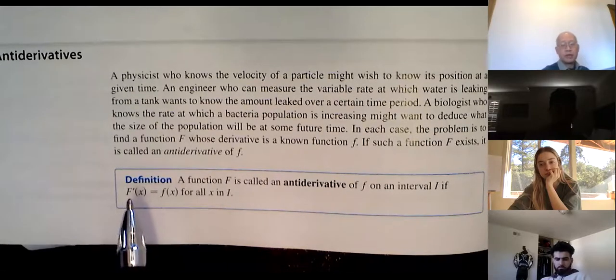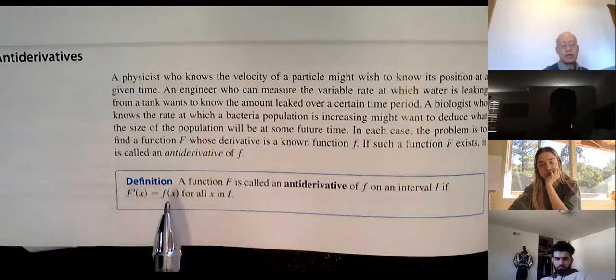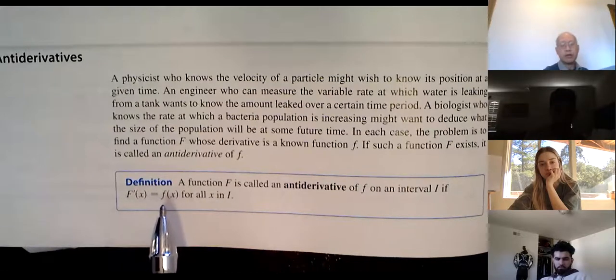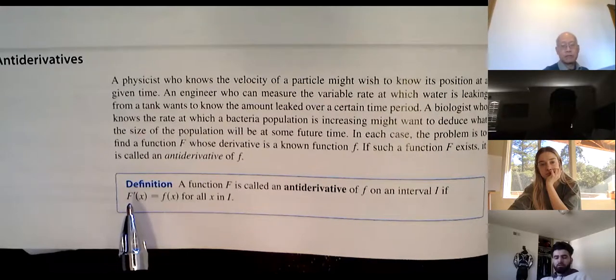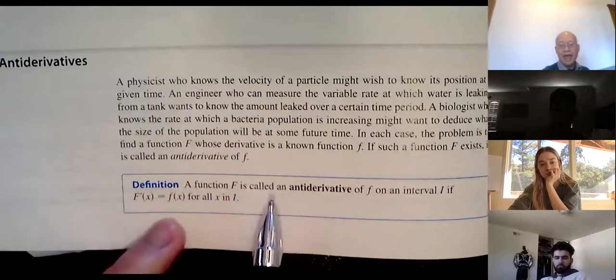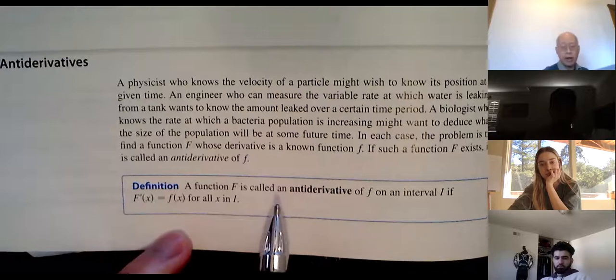Okay, so we were going the derivative direction. The derivative of capital F is little f. So if we go the other direction, an antiderivative of little f is capital F. That's all. We're just going backwards now. Derivative, antiderivative. Notice the language: it says "an antiderivative," which seems to imply there's more than one, and that's correct.